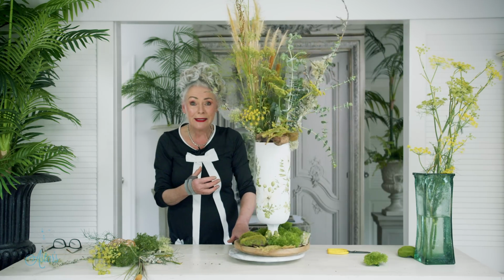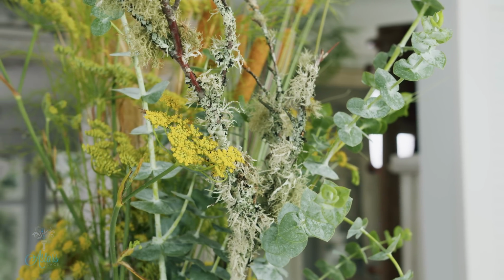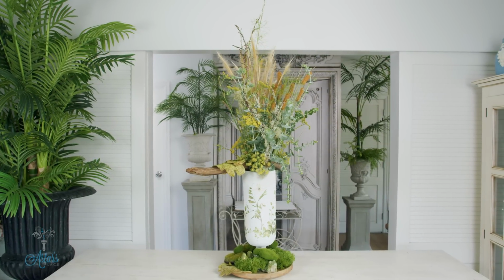This is great designing and a great way to get the children to see through their eyes what they discover when they're out and about in the great outdoors, and bring them home and then do a nice design with them. I think they'll love it.